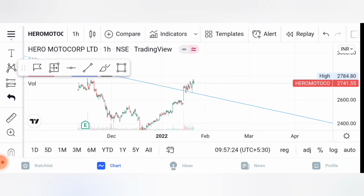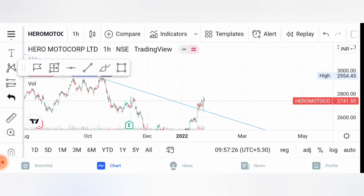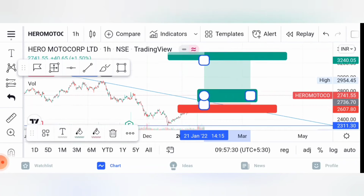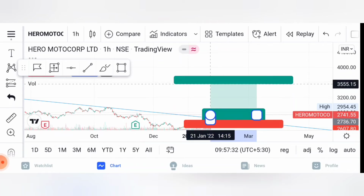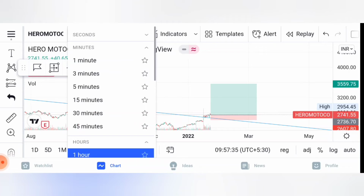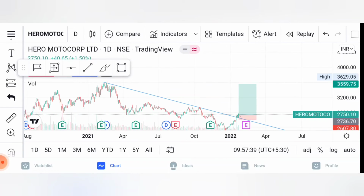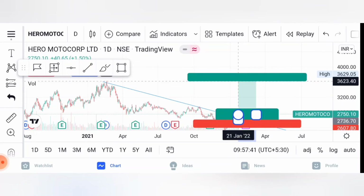So I'm going long on it. You can keep this as a short term point of view, or you can also think of it as a long term point of view, but you can enter both ways. The 1 day time frame would be better. So you can keep a target from a long term point of view.